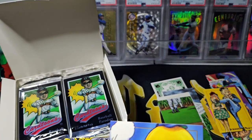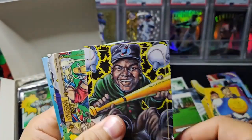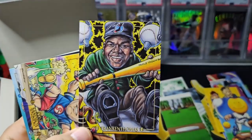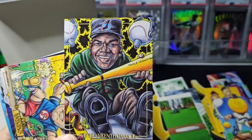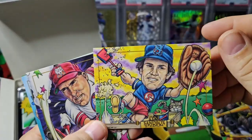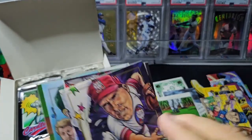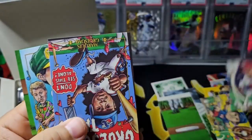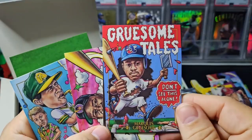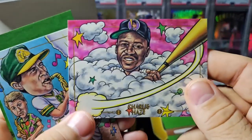Okay, here is Kevin Happier. And again, not every card hits. But this Frank and Thomas, I like that card. I'm going to put this in my Frank Thomas collection, because it's just kind of fun. It's kind of a cool card. Ryan Sandbox, some are more missing hits. Rob Quibble, Gruesome Tale. So this is Marquise Grissom. Kind of like that one. Kind of cool.